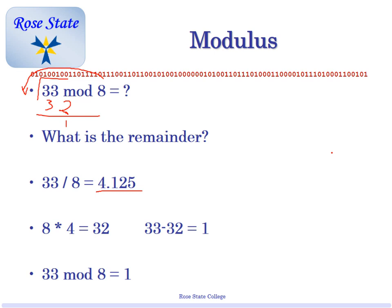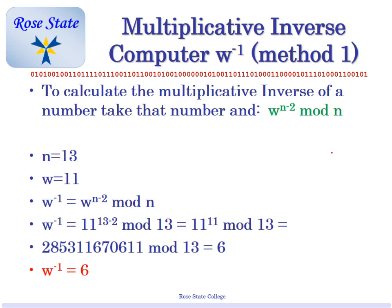Just remember that, because I'm telling you, you're going to do it wrong. I know you're going to. Okay. Now we need to calculate the multiplicative inverse of W. I'll show you 3 different ways to do it, and we're going to run out of time. That's okay. This is method 1. You're going to have to do it all 3 ways. Okay? N is 13, W is 11. We need to calculate the multiplicative inverse of W.